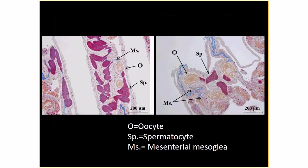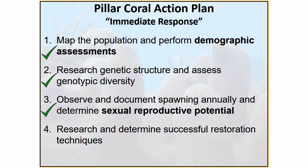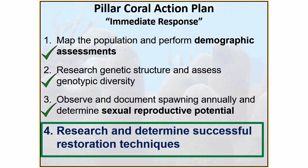But one of the more important findings from this study, you'll see in this photo, is the presence of oocytes and spermatocytes both in the same polyp, in the same mesentery, and actually attached by the same mesentery or mesoglea. And that, folks, is a hermaphrodite. So for the first time within the literature, where they have been described as gonochoric, having single sexes, we report the presence of hermaphrodite corals, which is also very important in considering restoration techniques in the future.